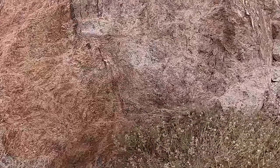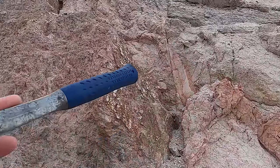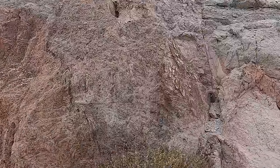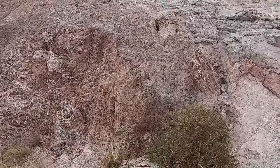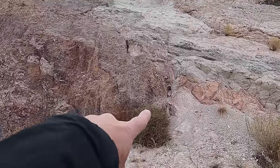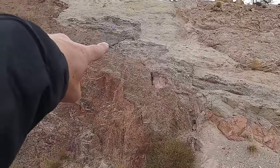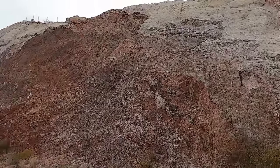More of the same or less. And then another sharp contact right here. Let's back up and get a view of that. See what that looks like. Yeah, so this one's a little bit more regular too. You can see this contact come up and it sort of just zigzags and steps up the way here.